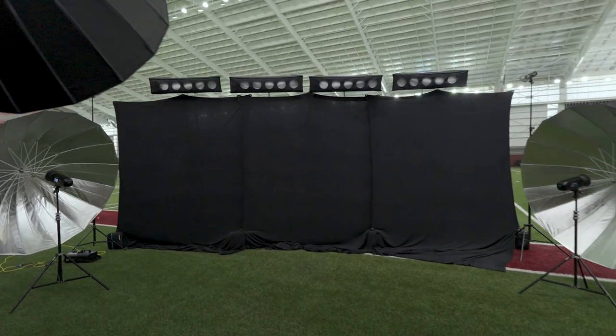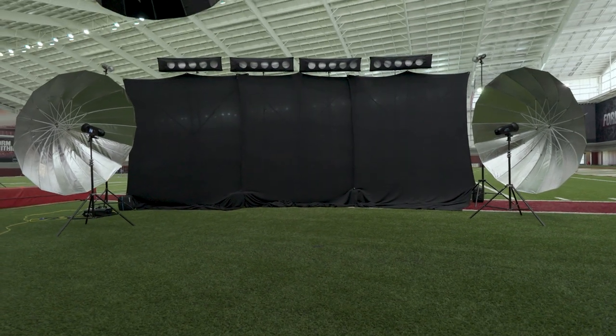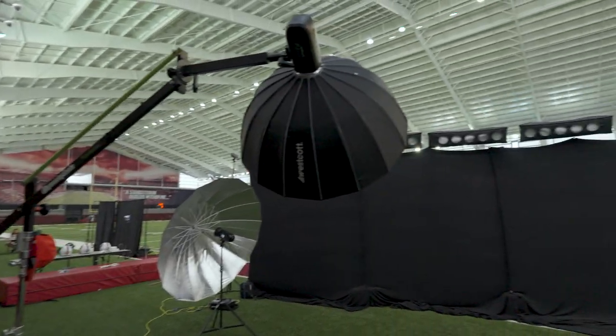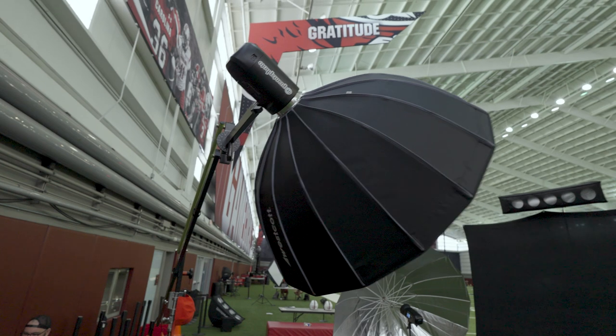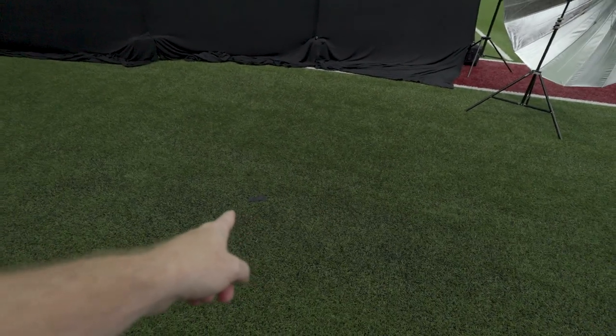So this is the perspective from the camera right down here. And let's just start right here. My key light is boomed on one of my booms here using the Manny Ortiz 36-inch beauty dish, and I've got an FJ400 in that. You can kind of see, hopefully, my player mark right there.